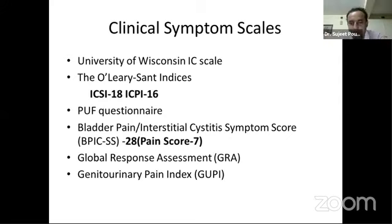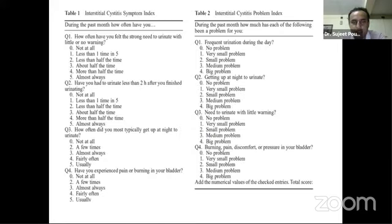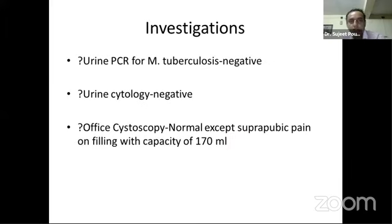Yes, thank you, sir. So clinical symptom scales are an essential component of the investigation, and necessary for objectification of the progression of the disease. Thank you. So this is the O'Leary-Sant score, not going into detail. Further investigations were also done. Urine PCR was sent, urine cytology was sent, and cystoscopy was also done.